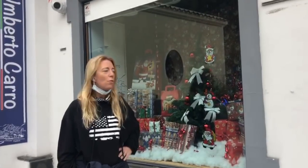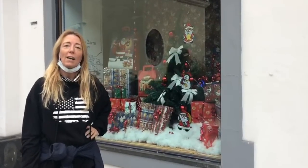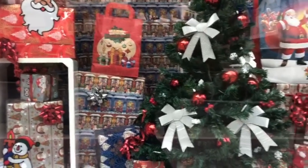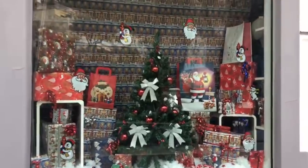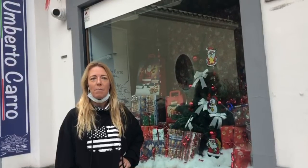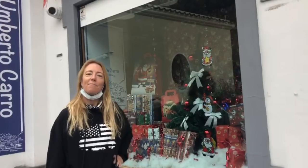Show you this beautiful window decoration, Christmas, from Umberto Caro, because on my walks in the morning when I pass here, this gives me a little bit of Christmas spirit and hope, and that everything will be okay, although we are in the red zone already quite long, and this is a difficult year for everybody, but it's beautiful also for us here to have a little bit of happiness here. Bye.